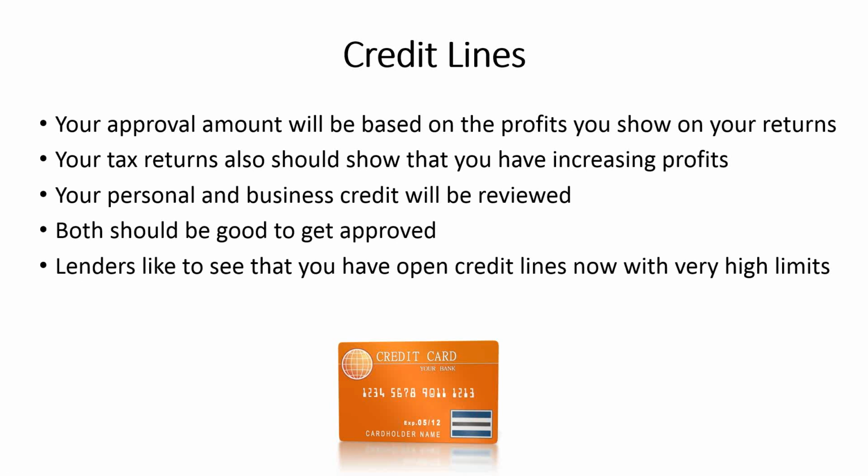So if you're going in and applying for a $250,000 credit line and all you ever have had is a credit card with a $3,000 limit, that's a hard sell. That's very risky for the lender to lend you that much money when your credit doesn't reflect that you've responsibly handled that kind of limit before. They might give you something closer to the limit that you have.